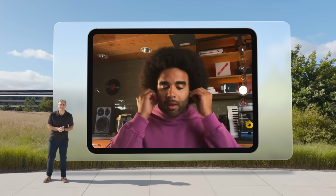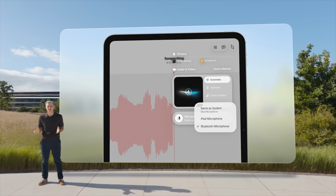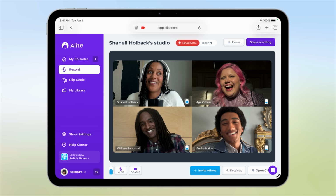AirPods also got a little bit of a firmware update. You can now record studio quality audio that sounds just like a podcast with clean vocals just by using the AirPods. And get this, you can now even use them as a camera remote. This is so perfect for all of my TikTok dance videos, and I'm really hoping that this takes my career to the next level.